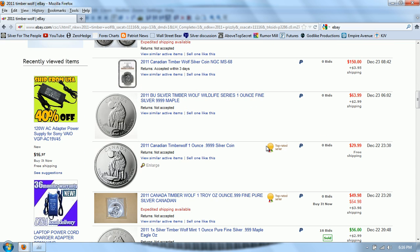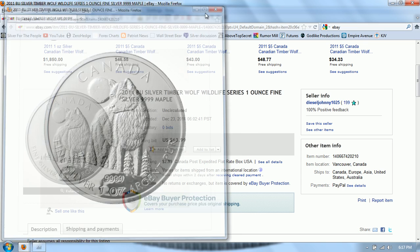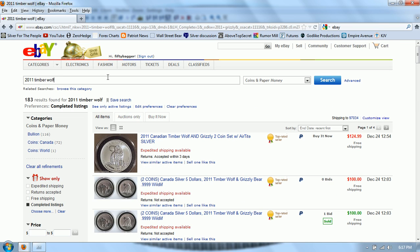Here we go. Here's some really good pictures of it. So that's really a beautiful coin there, and I just don't think you can go wrong. If you can pick up that coin, I think until we go to very, very high prices, that coin's going to keep a very rich premium.